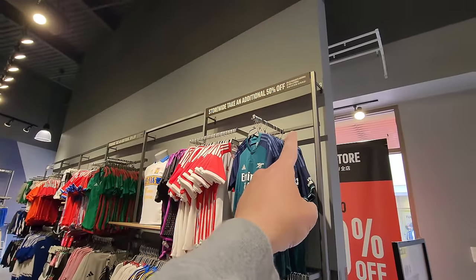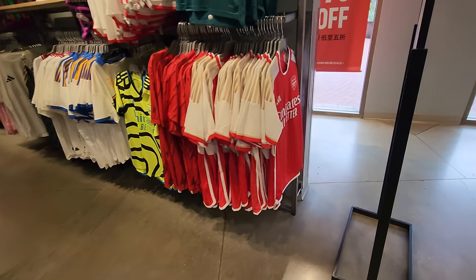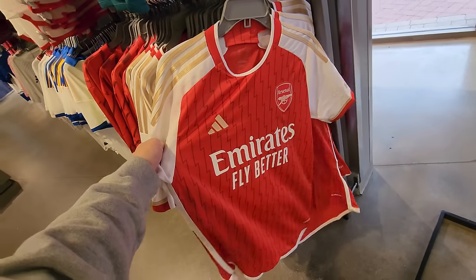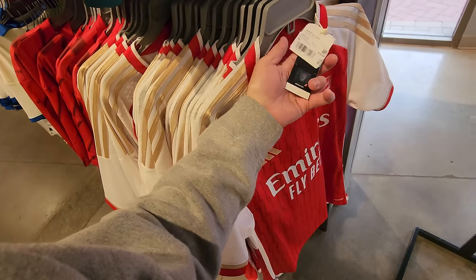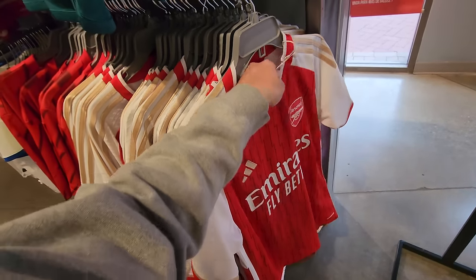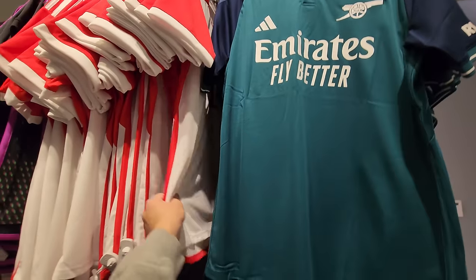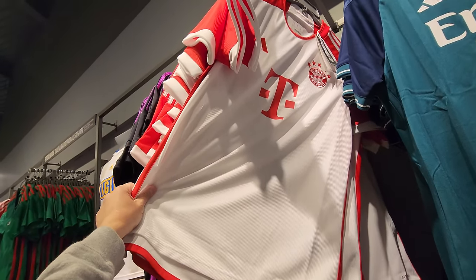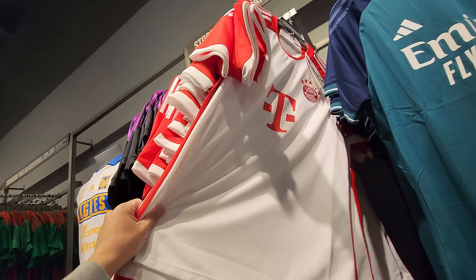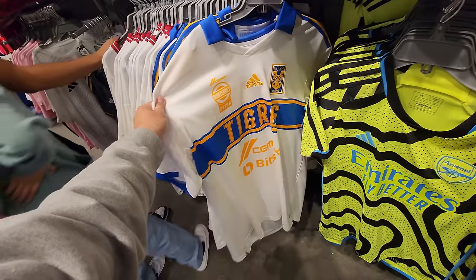It says store-wide take an additional 50% off, so they do have a ton of soccer jerseys. Arsenal right here. What are the prices though? And are these authentic or are these replicas? I don't know. $100 for these, so they're probably the replicas. $50 for that? Not bad. I got plenty of jerseys right here. FC, was it Bayern Munchen? Hell if I know. Arsenal right here, I know them. I don't know these fools.